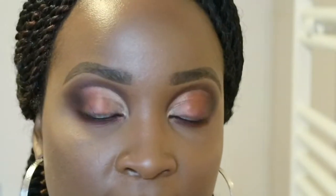So I applied my eyeliner to my lower lash line and tried to tightline a bit. I say tried. I'm not really one for applying black eyeliner to my eyes. I actually don't really like the look, to be honest. It just feels quite harsh, so I didn't go too heavy.